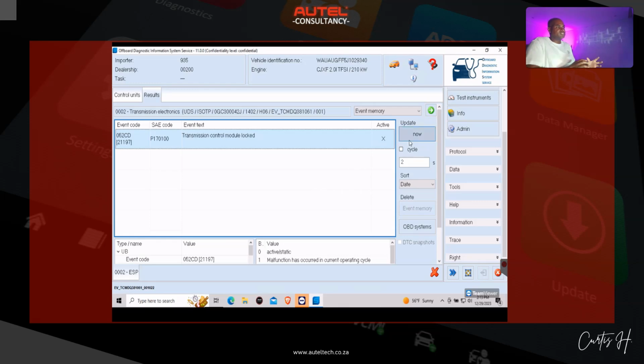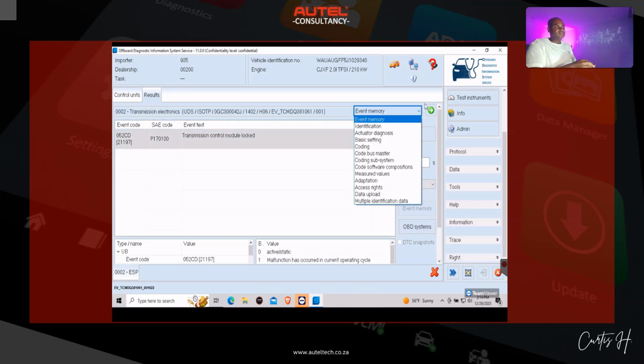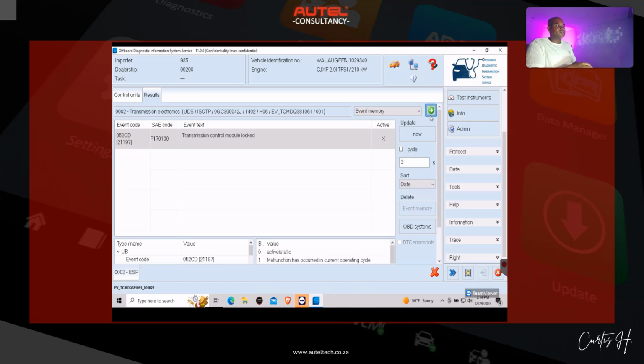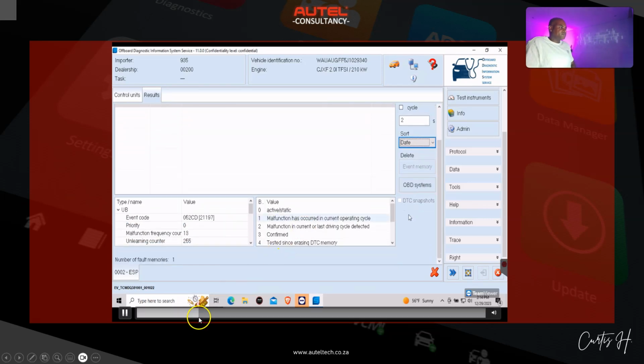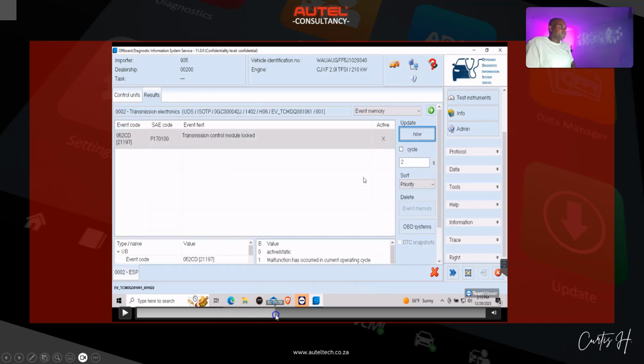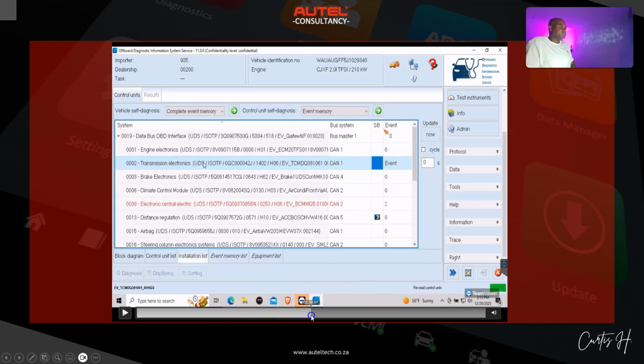All right, the system knows that you have a used module in there, and in order to get this TCM unlocked, it needs some type of authorization, which involves adapting the immobilizer system. Okay, and that's what we're going to do. So let me see if I can fast forward this here. I need to go to the guided functions application.